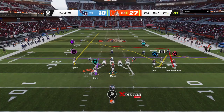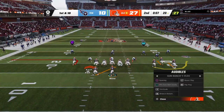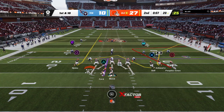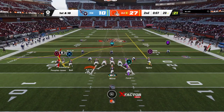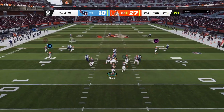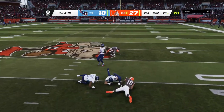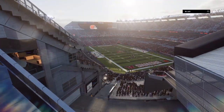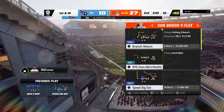The Cleveland offense ready to go. And with 7 seconds remaining, not much time to really do anything. Let's go. First and 10, here's Mond. And he will find his man Schwartz, that's complete. And we're gonna get a timeout with 2 seconds remaining in the second quarter.